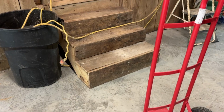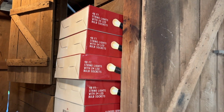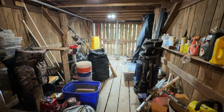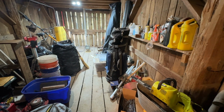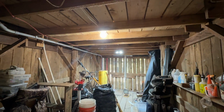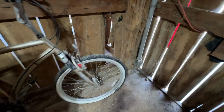So I've been doing just a little bit each day. So we got all these lights from Tractor Supply on sale. I'm gonna bring these all upstairs. What I'm trying to do is get this room just cleaned up, or at least get everything out of this room that would be ruined by water, because I'm going to be cleaning this room with water. And I've got the hose that I'm gonna bring probably through that little crack, because the hose is right outside.